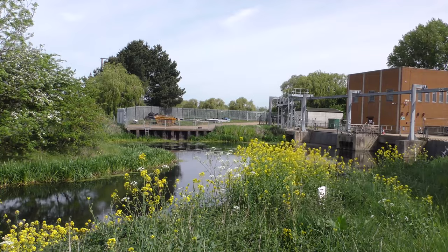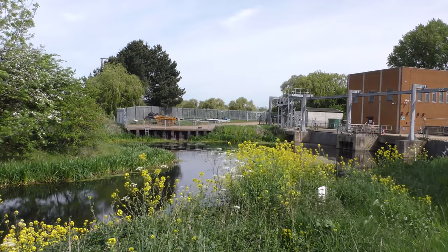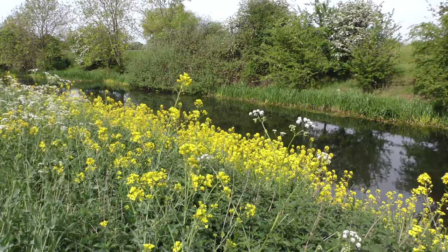Having then passed Deeping St James, the Welland is met by the Maxey Cut near Peakirk.